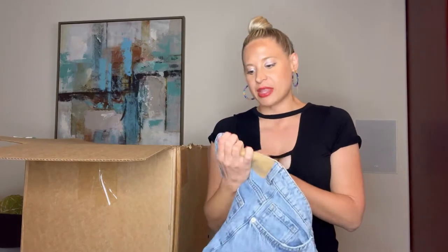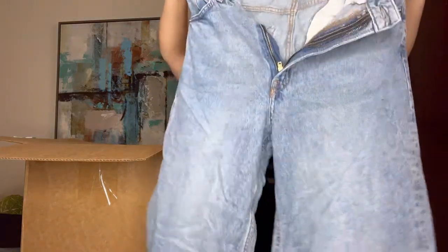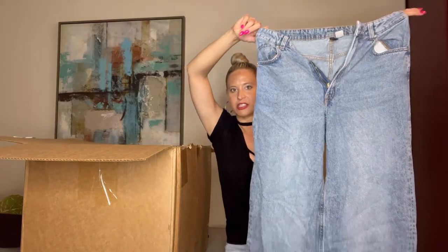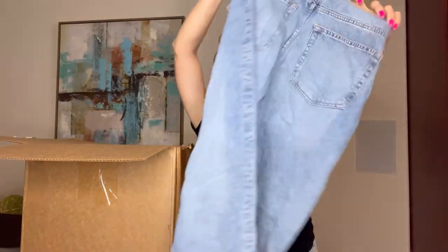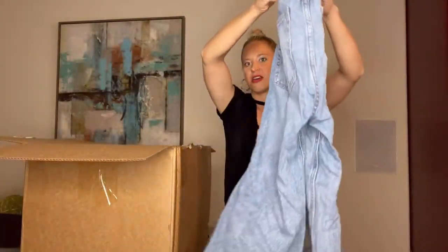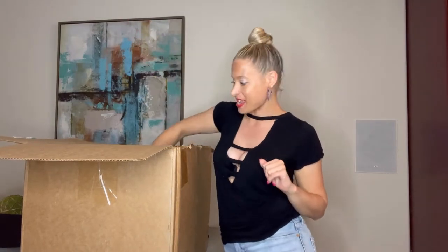This is H&M size 8. They are definitely on trend, I would say. I'm surprised these ended up in a ThredUP rescue box. They are wide leg jeans from H&M. Even though it's H&M, they'll probably still sell just because of the style. So I will probably be listing these because ThredUP and Flip do not accept H&M, but that's okay. It'll work out for me.